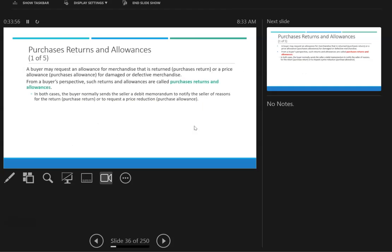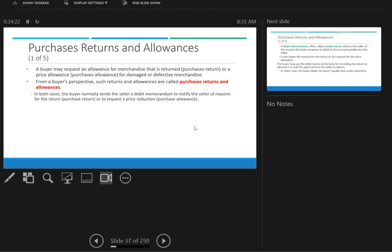Okay, purchase returns and allowances. A buyer may request an allowance for merchandise that is returned or a price allowance for damaged or defective goods. From a buyer's perspective, returns and allowances are called purchase returns and allowances. In both cases, the buyer normally sends the seller a debit memo to notify the seller of reasons for why the item was returned.